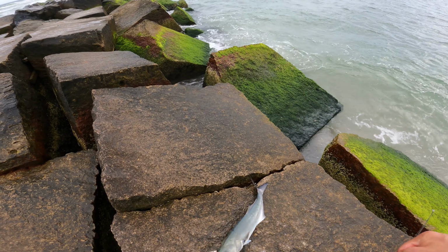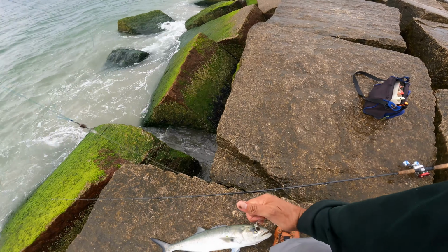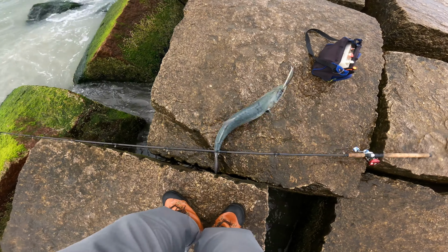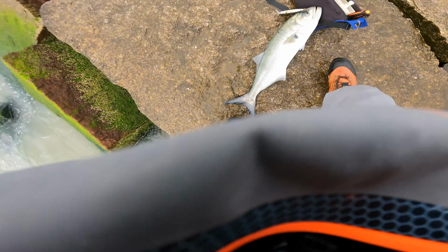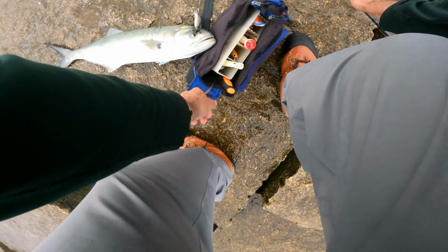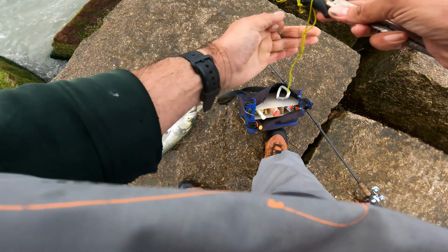I have pliers in the bag. I ain't gonna mess around with him. We'll get him on this rock, flatter, and then we can go to work. These things are wild. It's a nice big boy. Don't know how thick they are. You know, I got my pliers in here. You got teeth. I'm not messing around with him.